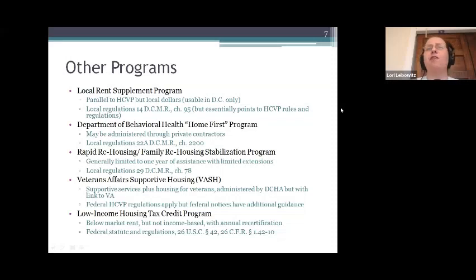You'll sometimes see it written as FRHSP, which stands for Family Rehousing Stabilization Program, but most people call it rapid rehousing. The regulations for it are listed here. It is limited to 1 year generally, and clients can request extensions, especially in this moment of pandemic. Extensions are actually being given quite liberally, but people have to ask. And they have to ask their case manager to ask DHS. So having a good relationship with one's case manager in rapid rehousing can be quite important.